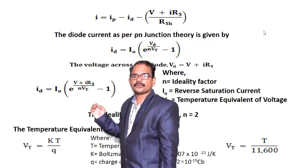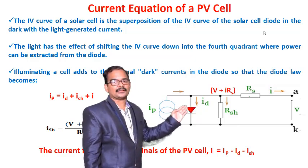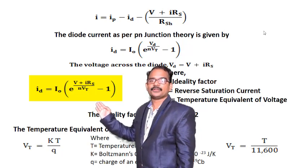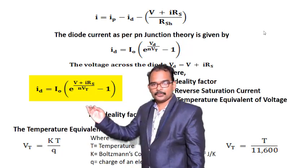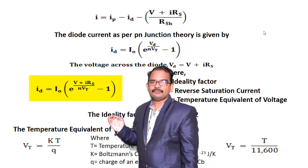So what is the voltage across the diode? The voltage across the diode is similar to that across the shunt resistance, because both are connected in parallel. Therefore, what is the voltage across the diode? V plus IRS. And therefore, the equation becomes ID equals I naught into e power, in place of VD, we place V plus IRS, by NVT minus 1, where N is the ideality factor, I naught is the reverse saturation current, and VT is the temperature equivalent of voltage.